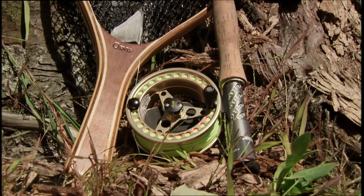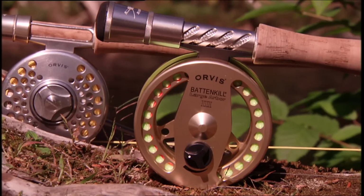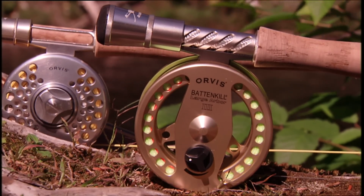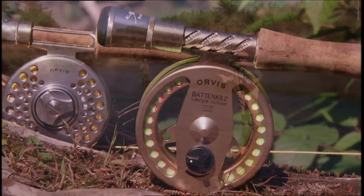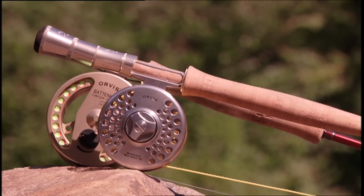You can use a variety of rods and reels to fish the Ausable. From 4 weights to 6, they're all adequate for the conditions and fish in the system. However, a 5-weight rod in a 9-foot length coupled with a large arbor reel is ideal. You can cast a dry fly, nymph, or even use a streamer. This rod can do it all.